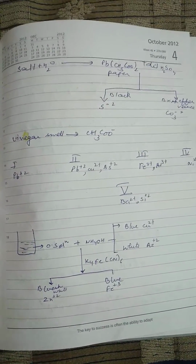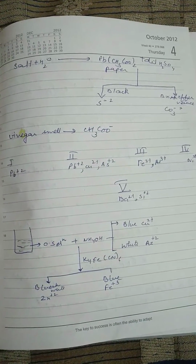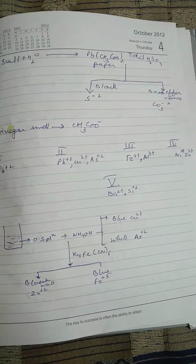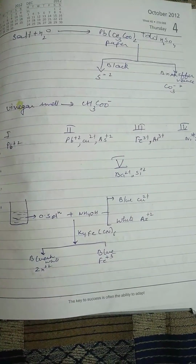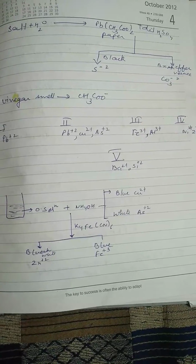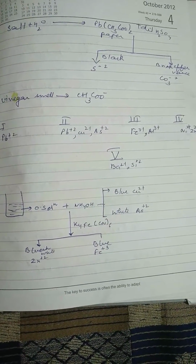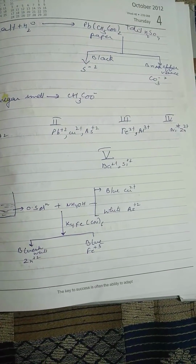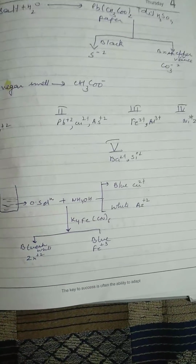Similarly, if you add lead acetate with dilute sulfuric acid, if it gives black color, then it has to be sulfide S2-, or if it gives brisk effervescence, that means it is a carbonate ion. Similarly, there are a few groups like first group, second, third, fourth and fifth. As you can see that I have mentioned, for first it is lead +2, for second it is lead +2, copper, arsenic. In third group it is iron and aluminium. In fourth it's nickel and zinc, and in fifth it is barium and.